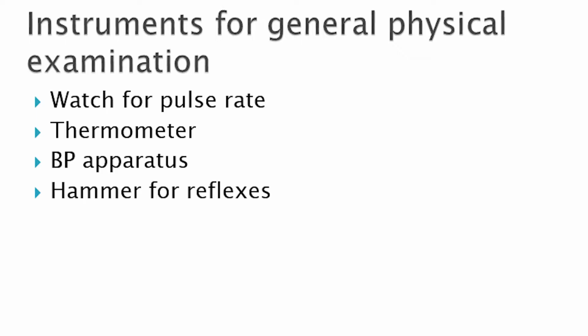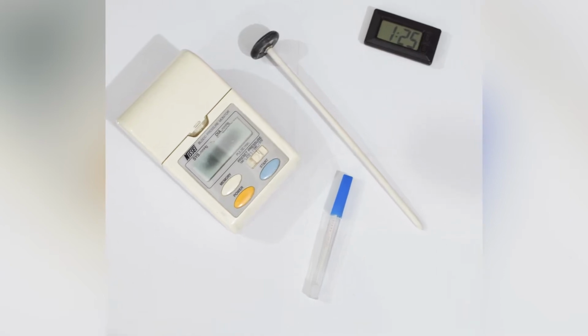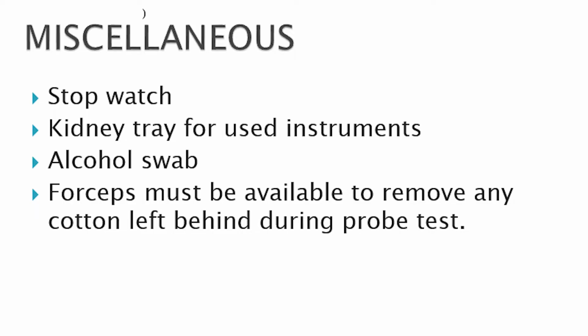The instruments for general physical examination are a watch for pulse rate, thermometer, BP apparatus, and hammer for reflexes. Miscellaneous instruments are also needed.